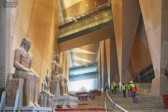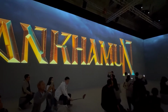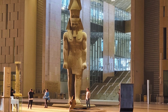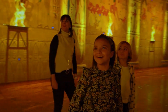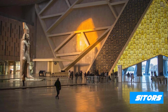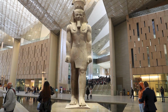After facing numerous setbacks, the Grand Egyptian Museum is finally nearing completion. You've probably heard about its soft opening phase that began in 2023. During this time, you can visit some areas and get a sneak peek of this incredible museum. The grand opening, though, is expected by the end of 2024, and it's going to be massive. The Egyptian government is anticipating around 5 million visitors each year, making this museum not just a cultural gem, but also a significant economic hub for the country.